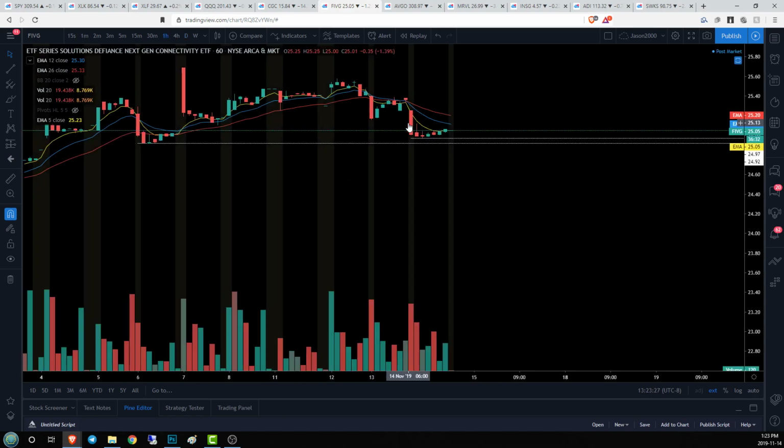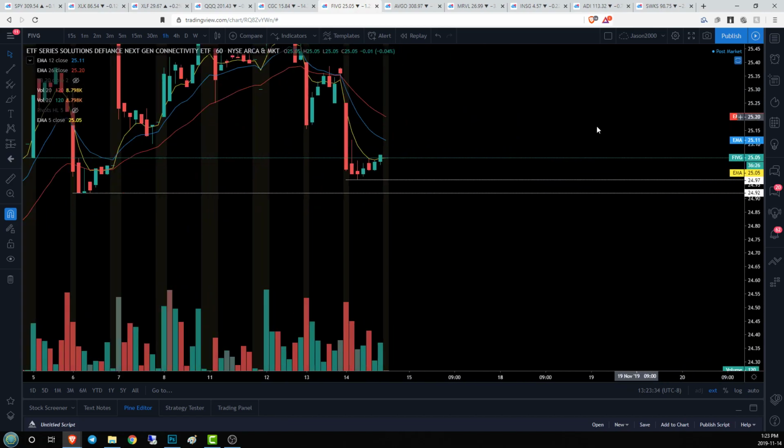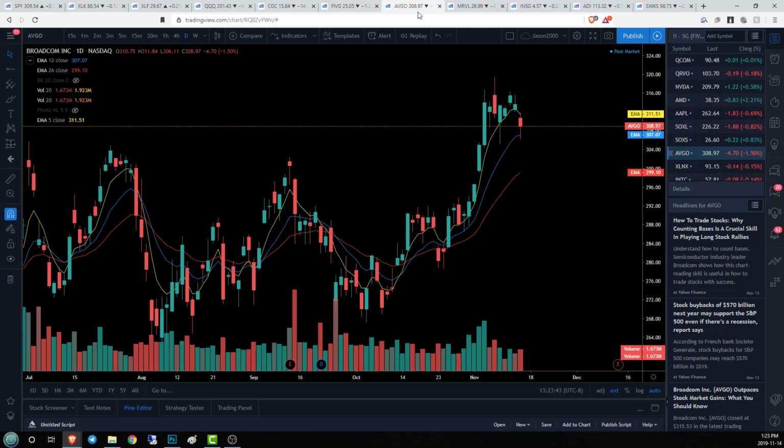On the hourly time frame, you see this change in trend, carving out this new hourly higher low. Now what we need to do is keep up this bullish momentum, see if we can get close to our EMA 26 before pulling back, establishing an hourly higher low and changing that trend overall. Things are looking good as long as those daily bulls stay in control of the chart.